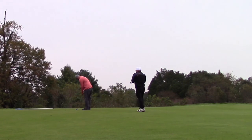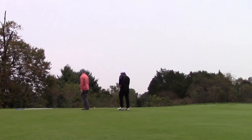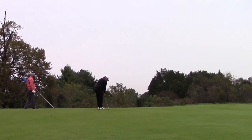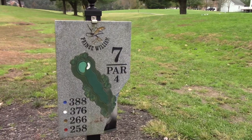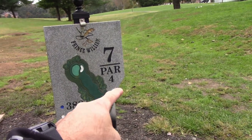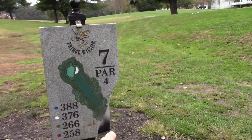Burns cleans up. Actually, I think he two putts it from here. Let's see. Yeah, he two putts it from there, so not another hole that he's happy about. And then I miss this one, and I'm able to drag it in with a gimme, gimme. He just gives it to me. So let's move on. Prince William Golf Course. I mean, somebody obviously ran into this with a cart.